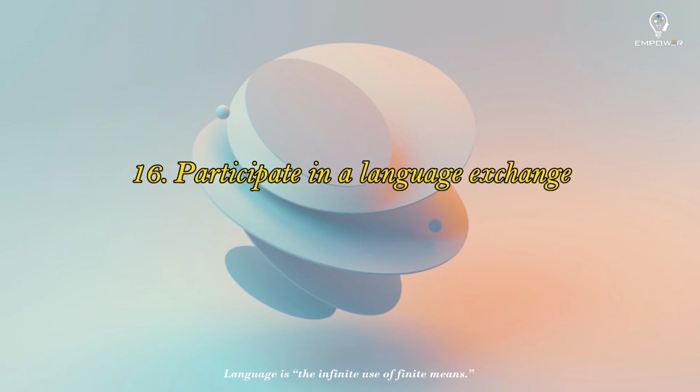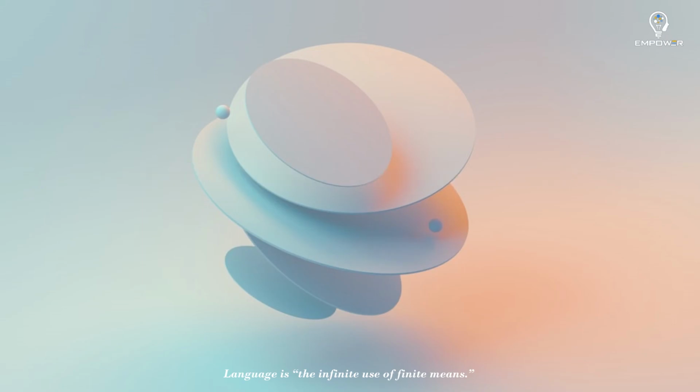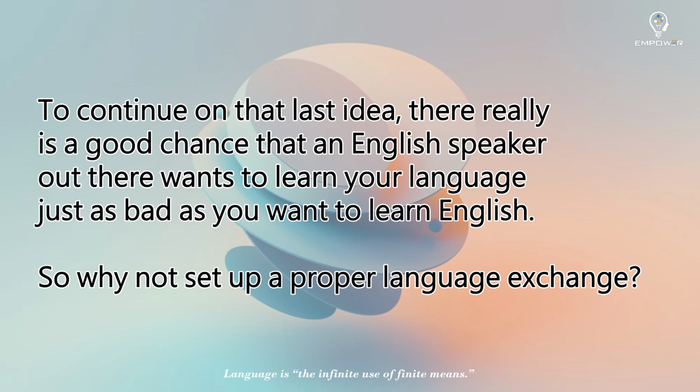16. Participate in a language exchange. To continue on that last idea, there really is a good chance that an English speaker out there wants to learn your language just as bad as you want to learn English. So why not set up a proper language exchange?